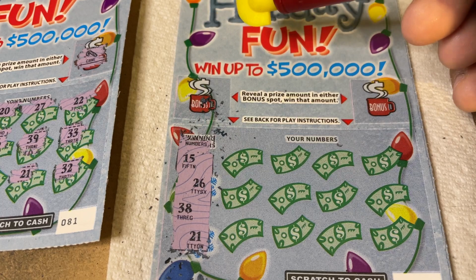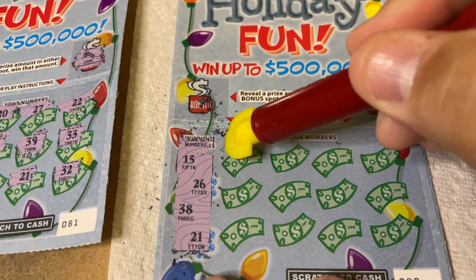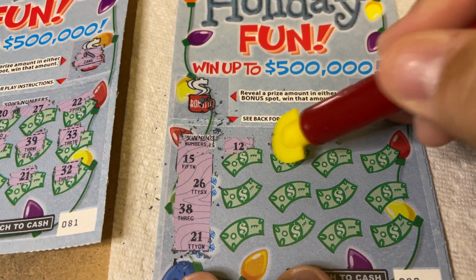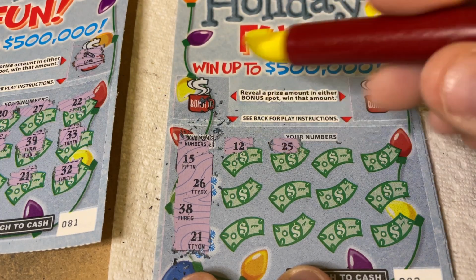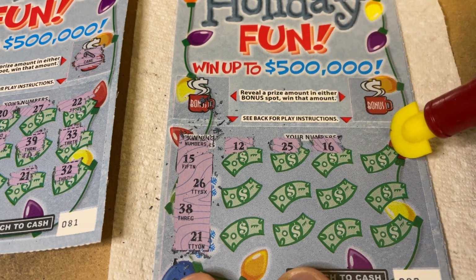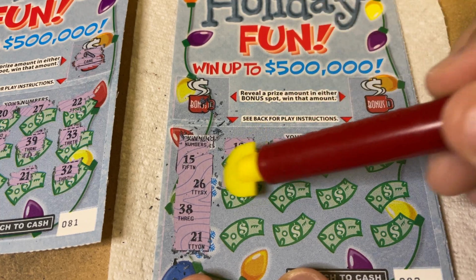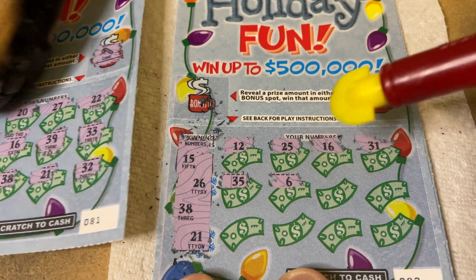15, 21, 26, and 38. Just a little blurb, you know, this was Holly the Cat. We based this on her. Nope. 12. That's the last number. Holly the Scratcher. We don't get many winners, so she doesn't want to pick any anymore. 15, no, we have 16. No winners. 16, no, we have 15, one off. 31, we have 21. 35, no. 6.